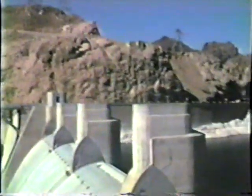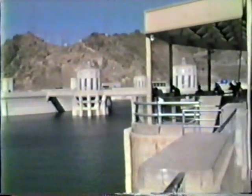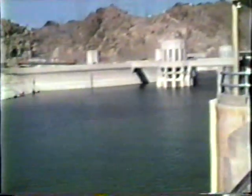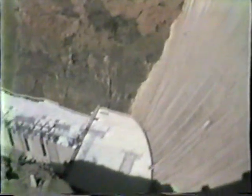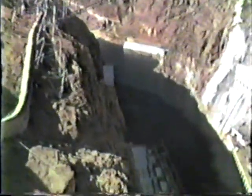Well, we're here at the Hoover Dam today, and we're getting ready to take a tour down the inside, and then just give you a quick little scan of the one side of the dam. Better shot of the water here, and that's pretty doggone steep, I'll tell you, when you look down.